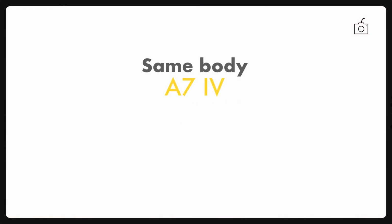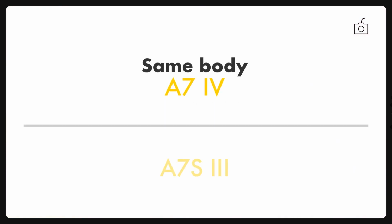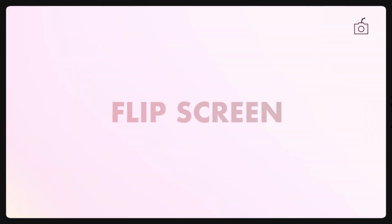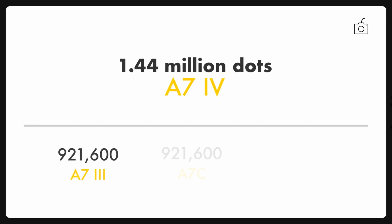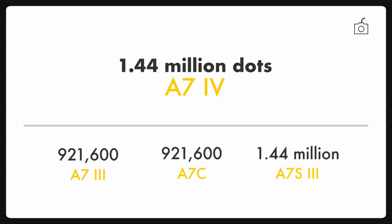And one rumored spec that I really loved is that the A7 IV will have the same smart, comfortable body of A7S III, which is slightly bigger than A7 III. And this further adds weight to the rumor that the A7 IV will have a 3-inch articulating touchscreen with 1.44 million dots. I believe brands have realized that vlogging is here to stay and it's gonna pull every creator in sooner or later. In fact, the newly launched Canon EOS R3 has a flip screen too.